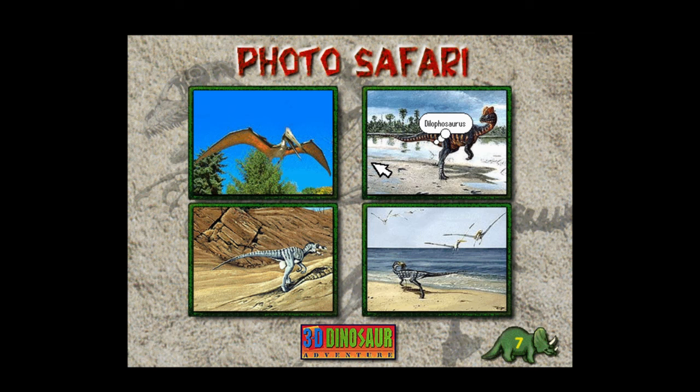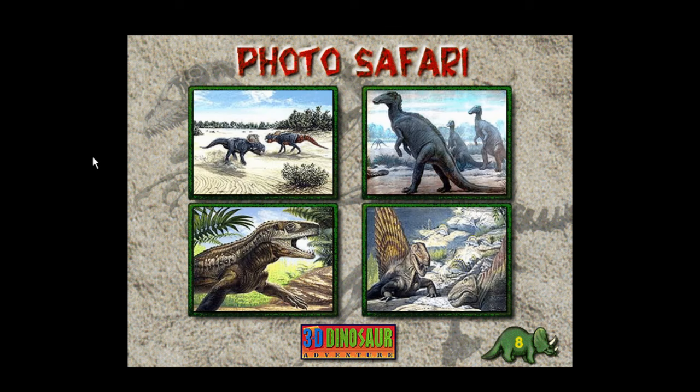Click on the ancient reptile that flew in the air using a wing made of thin skin. You're right. You found the Quetzalcoatlus. It measured 39 feet wide, making it the largest flying animal ever. You're doing great! Click on the small relative of the Triceratops that protected itself with a hard, bony frill around its head. You're right. You found the Protoceratops. In the 1920s, scientists discovered fossilized eggs in Mongolia that belonged to this dinosaur.